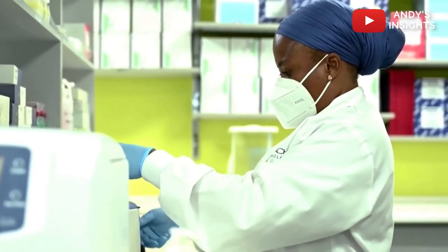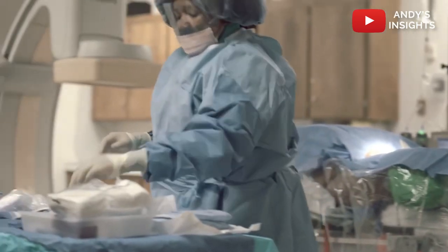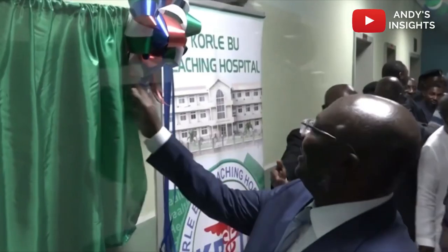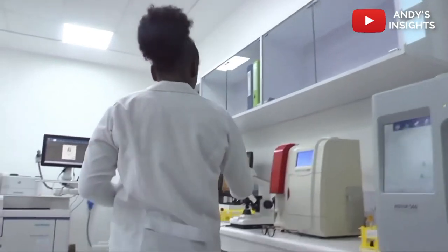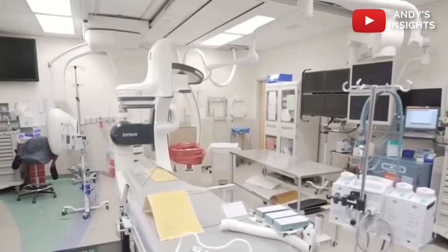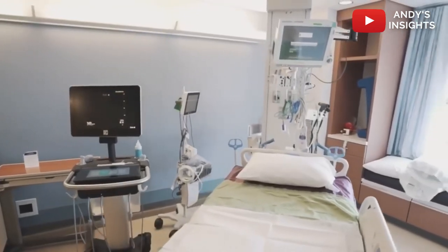The Kolebu Teaching Hospital's catheterization laboratory is a game changer for the healthcare sector in Ghana. It's going to provide patients with access to world-class cardiac care that was previously unavailable in the country, and as stated earlier, it has the potential to save countless lives. The advanced technology and highly skilled medical staff will ensure that patients receive the best possible care and is expected to significantly reduce the number of patients who have to travel abroad for cardiac care.